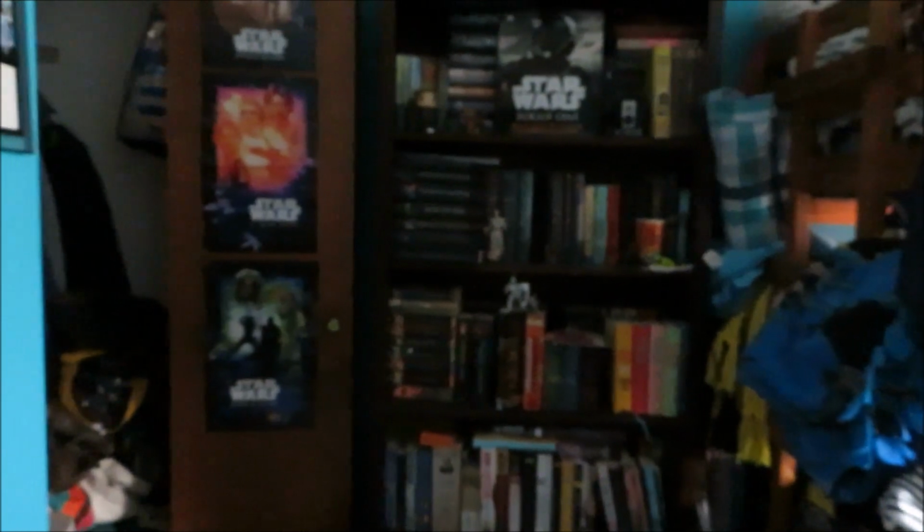Sorry, my room's kind of messy. It's all because of me. There's my books, though. Beautiful. My beautiful books. So, yeah, it's going to be a pretty fun day.